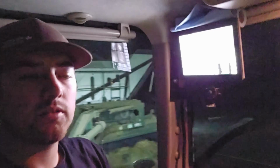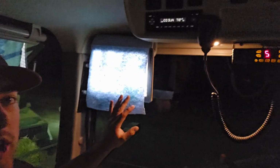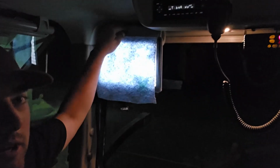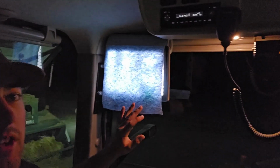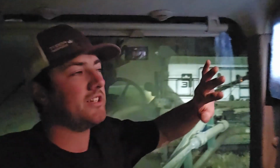But when you're trying to sit in here at night, what I like to do, you can see I've got a paper towel roll, and I drape a layer pulled down, and that's blocking the light because it's so blinding. You can't hardly see what's going on back here, especially where I was dumb and put window tint in my tractor. It reflects off the windows and makes it really hard to see what you're doing back here.